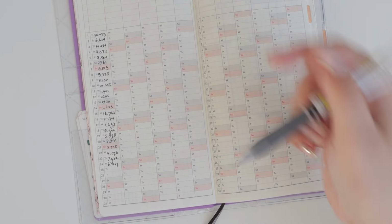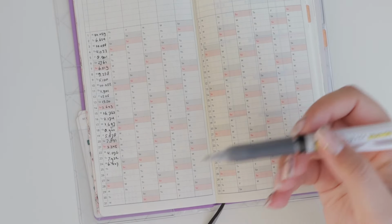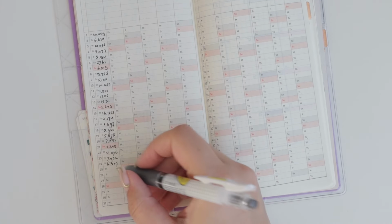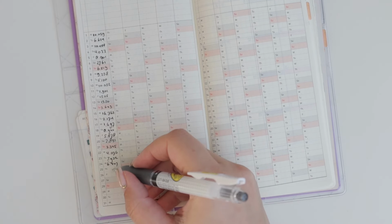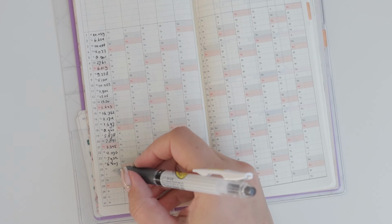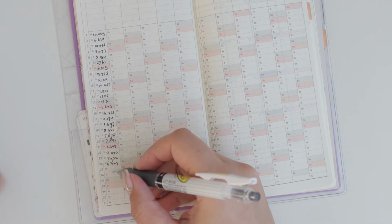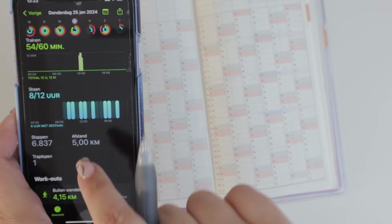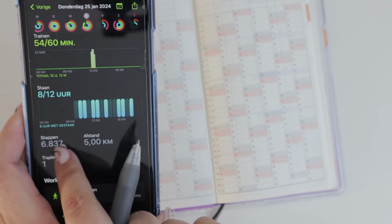So yeah, it's kind of fun to see this whole entire row of January filled with all of the steps I took. Some days are very low, some are very high, and it's kind of fun to track. I say it's fun to track. Thursday, Friday, Saturday. I forgot to do a couple of days. So on Thursday, where I get my steps from is my Apple Watch, and then I check my phone because then I can see how many steps I had.